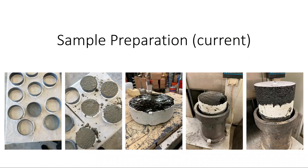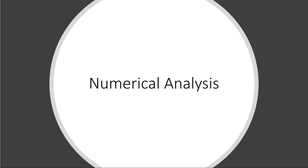Here's just showing the preparation. We're casting the concrete, putting a surface finish on it, depending on whether it's tined or polished or whatever, putting a tack coat on it and molding hot mix on top of it, and then doing shear strength tests. On this project, we have UTSA involved to do some numerical modeling to look at what are critical shear stresses at various depths in the pavement, particularly at that interface.